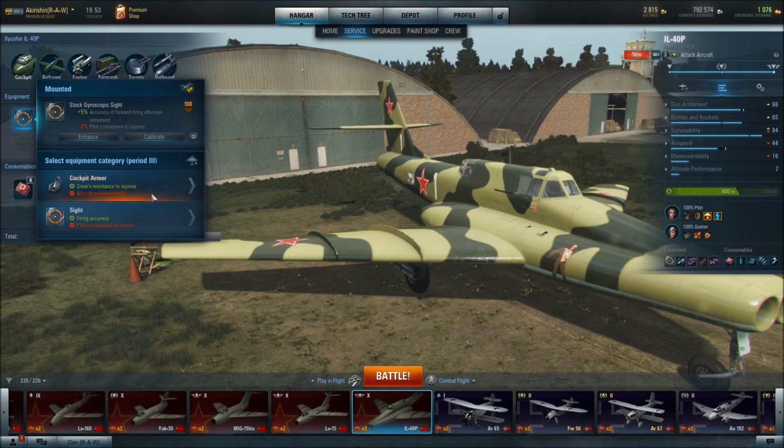Your other option would have been cockpit armor, which increases the crew's resistance to injuries, but at the cost of aircraft maneuverability. You know, the cockpit armor in this particular aircraft would be a viable option, since having this aircraft highly maneuverable, that's not going to happen. But nonetheless, I did choose the increased accuracy. That's a personal choice on my part. I think either one of these would be a perfectly fine option.